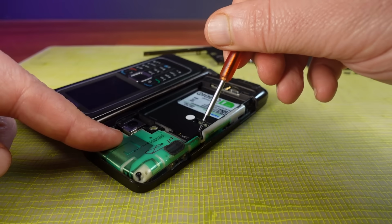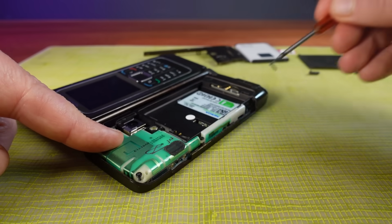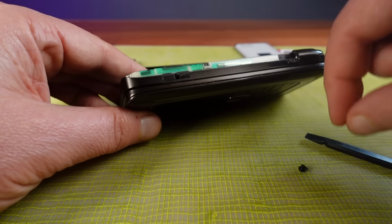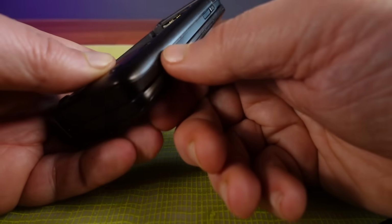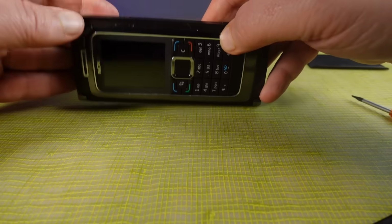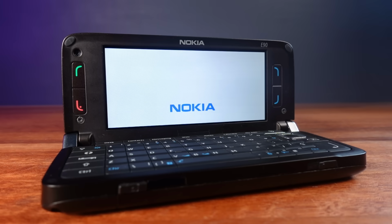The rest of the process is really quite easy, just very carefully clipping everything back together and putting the screws back in. That voice button really should be glued back together, but for now I'm just going to put it back as it was. The back cover holds everything together and it's not falling out. Okay, let's put a SIM card in the phone and put the battery in and check it. Well, it's still powering up without any apparent problems.